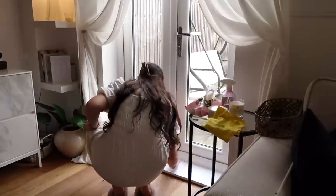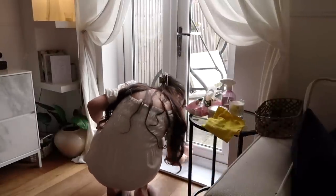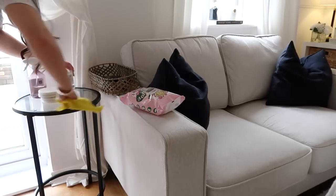And then I'm just going to wipe away any little marks on the floor from the little puppies that always make the little paw prints every single time they come in and out. And then just dusting and cleaning as always.